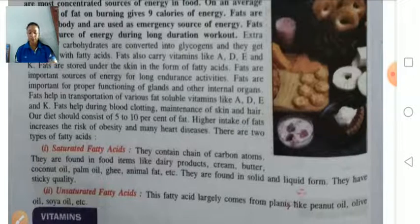Saturated fat contains chains of carbon atoms. They are found in food items like dairy products, cream, butter, coconut, palm oil, animal fat, etc. Saturated fat we get from animal origin. They are found in solid and liquid form and they have a sticky quality. And unsaturated fatty acids we get from plant-based products. This fatty acid largely comes from plants like peanuts, olive oil, soya oil, etc.